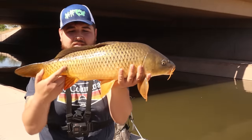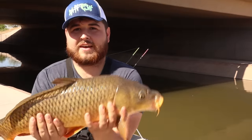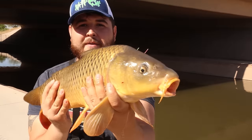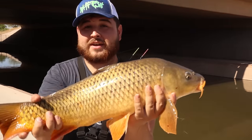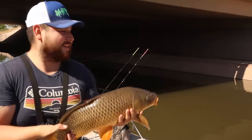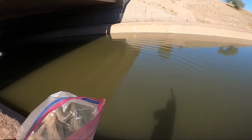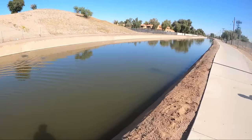There he is. Decent canal carp. Like I said, I've definitely caught bigger in here, but we're getting them. We're on a hot bite, and we're gonna stay on the hot bite as long as we can, but let's let them go. All right, and that's it. That's the third bag.